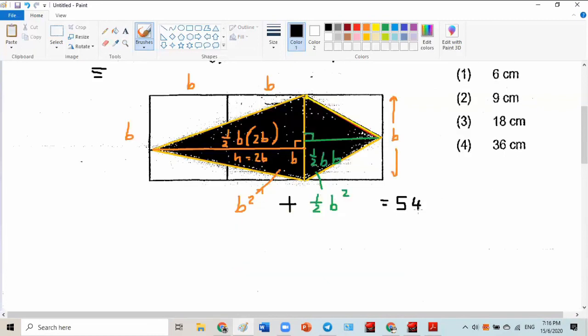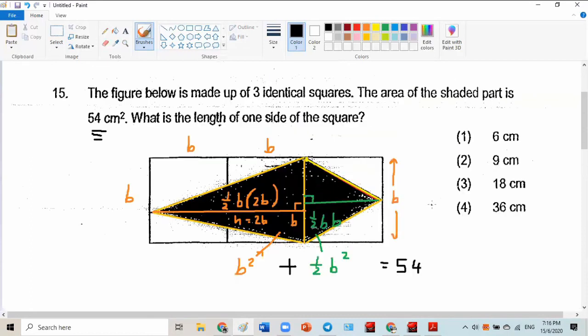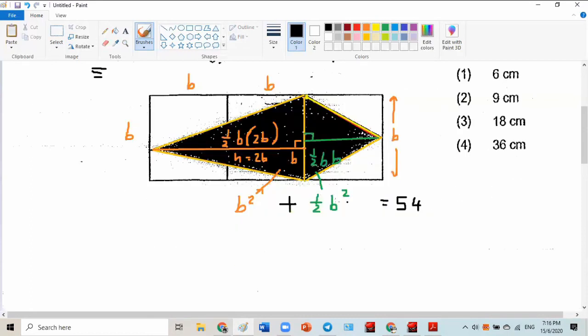Yes or no? Do you understand what I mean? Now, a lot of people are worried about B squared. How about I replace B squared with an apple, for simplicity. So you have an apple, which represents B squared, plus half an apple, right? You can see B squared, an apple, is equal to 54. That's not so scary, right?